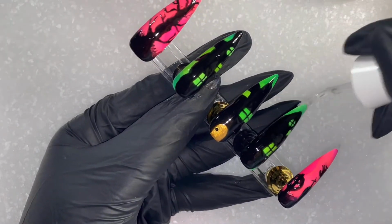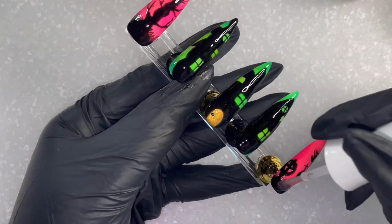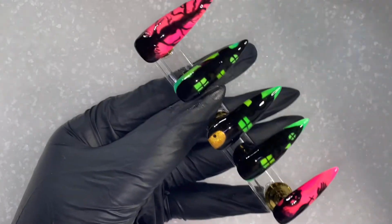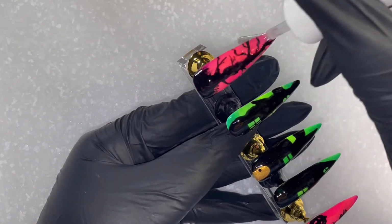So after you guys watch me apply this gorgeous glossy top coat from Kiara Sky, we are gonna get to the glow-in-the-dark reveal.